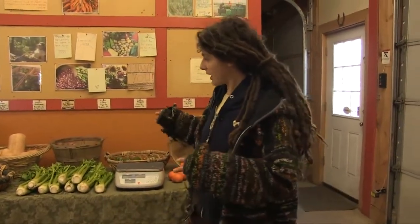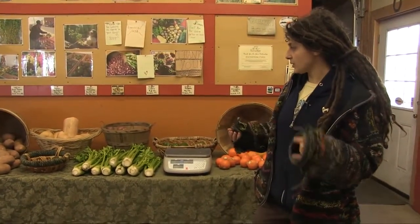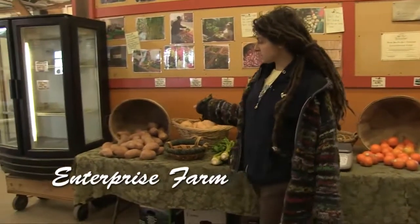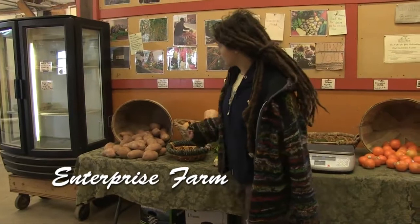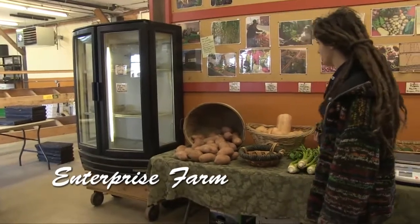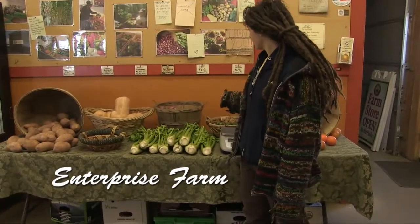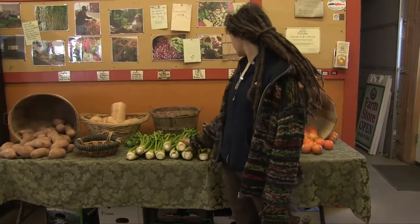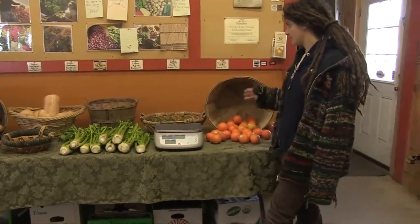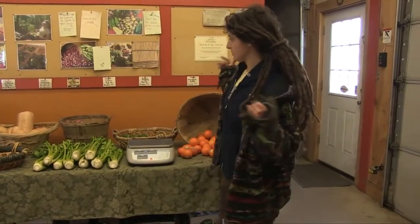This time of year, in the winter, we are partnering with local and regional farms. So our produce is coming from all over the East Coast at this point. We have sweet potatoes here from North Carolina. We have some cage-free eggs from Vermont. We have some butternut squash from Vermont, celery and peppers from Florida, potatoes from Canada. So we have things from all over the spectrum.